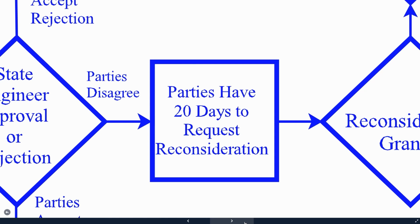The written request shall be filed in person, by mail, or electronically. If the request is filed electronically, it shall be submitted to the authorized general email for the division, which is waterrights@utah.gov.